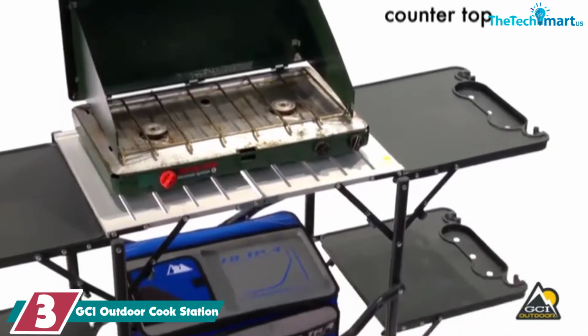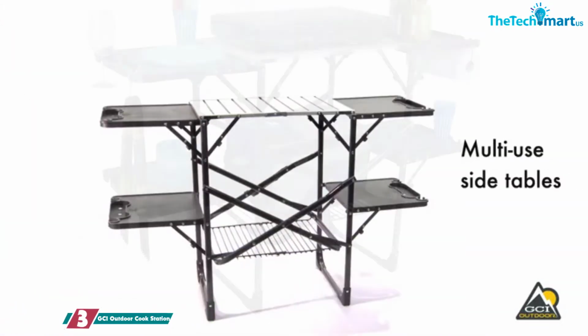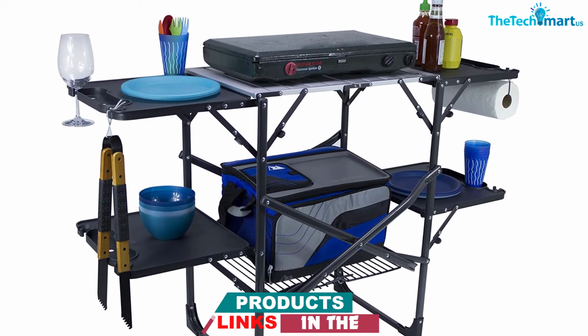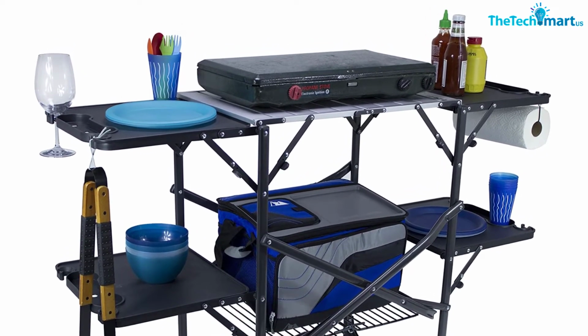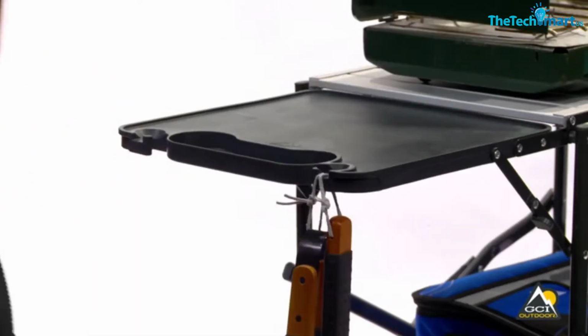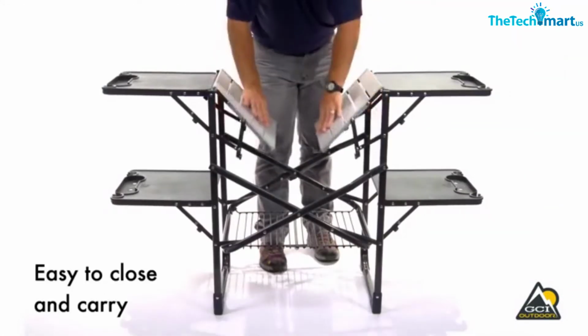This table really does bring the kitchen to the outdoors, with its heat-resistant aluminum countertop that's suitable for camping stoves and all its extra storage space for cookware and utensils. The aluminum top can hold up to 48 pounds of food or equipment, but if you're cooking up a feast, don't worry, because there are not 1, not 2, not 3, but 4 additional tabletops you can fold out for that extra grub, each with a weight capacity of 30 pounds.